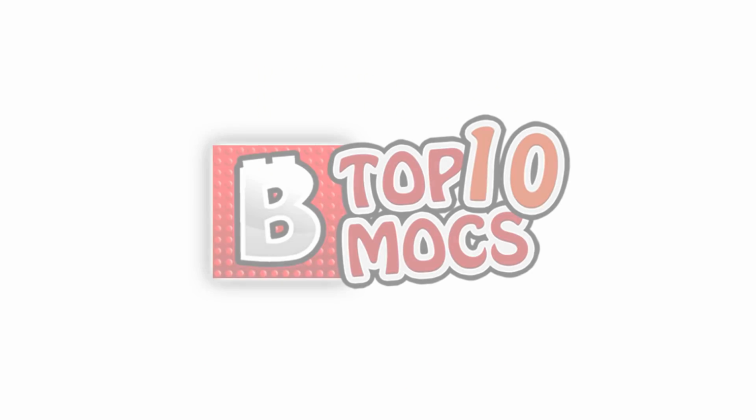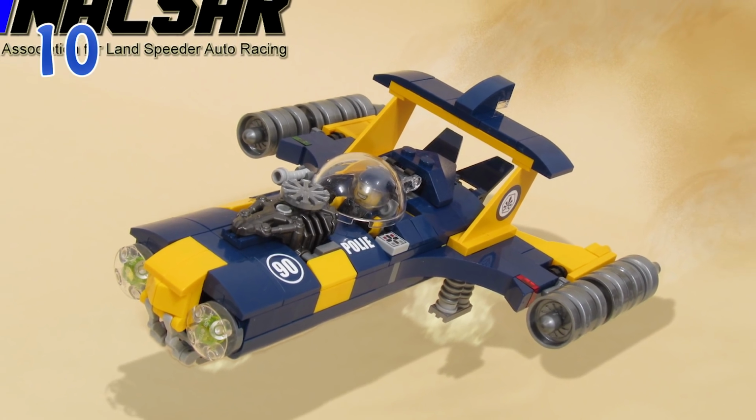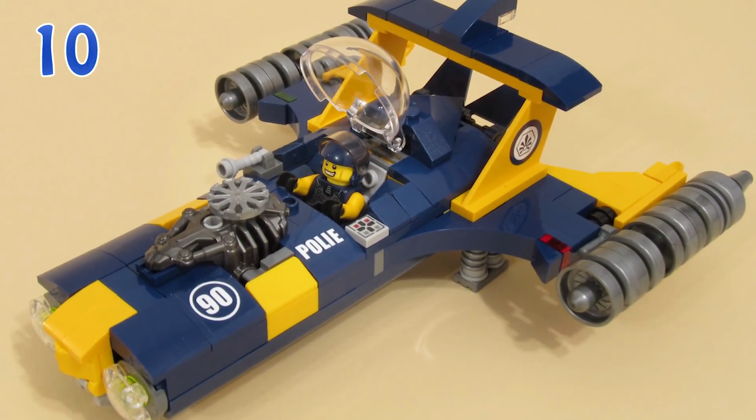And the first one here, number 10, comes from Czamosław Ciamek. I can totally say that name because the guy is Polish. And this is named Landspeeder Poli from the NALSAR series. NALSAR is a great pun for NASCAR racing. It stands for National Association for Landspeeder Auto Racing.